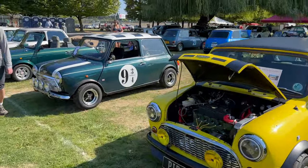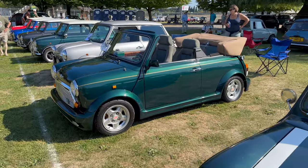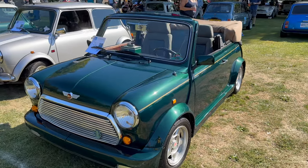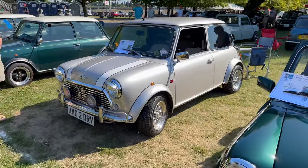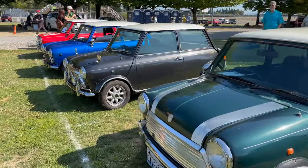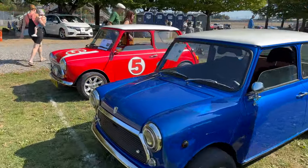A lot more sedans. Now here's a mini convertible. These convertibles were not made originally as convertibles. A coach belt company took the sedans and turned them into convertibles. That Scott still has it.